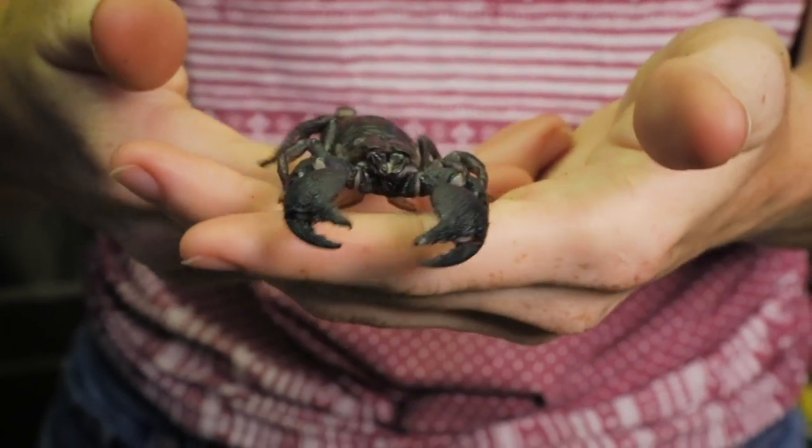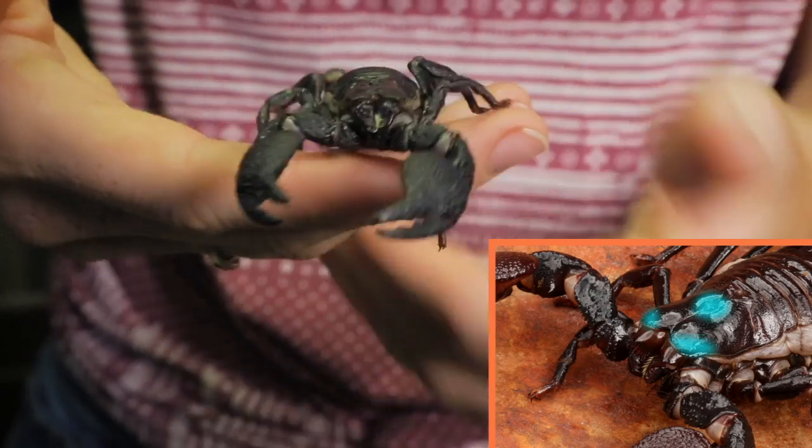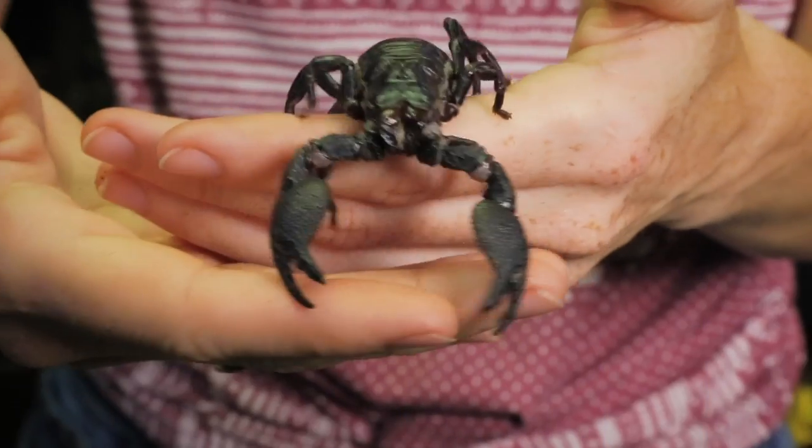She does have eyes, which are located on the top and also the front part of her head. They don't have great vision, but she can see the size of an animal in front of her, and if it's small enough to eat, she'll grab and crush it with her pinchers. If it's large and threatening, she'll use her claws to defend herself as well as her stinger.